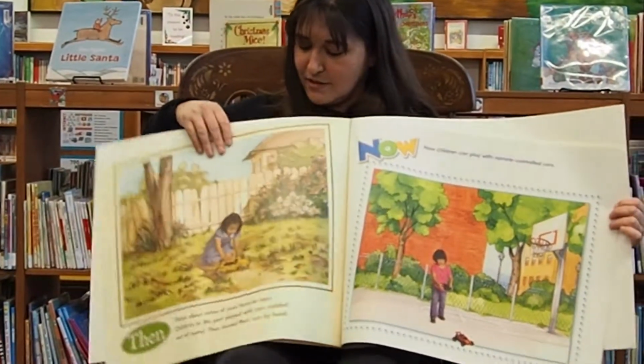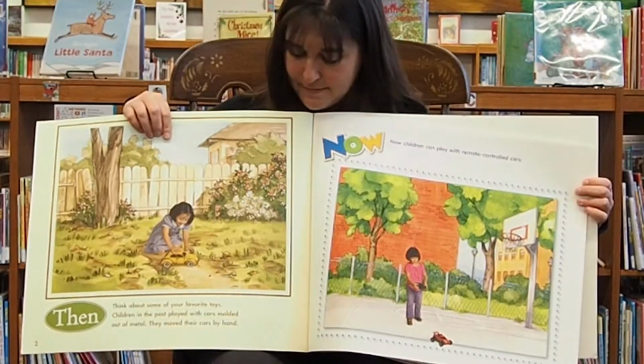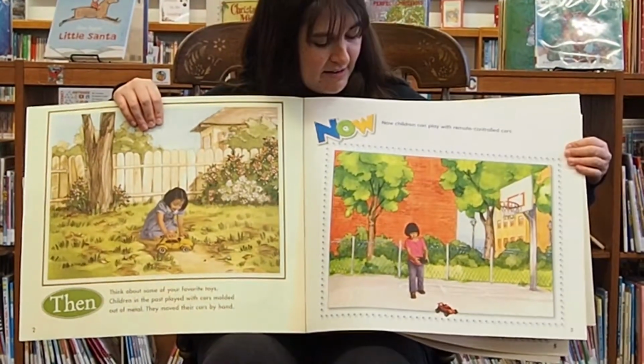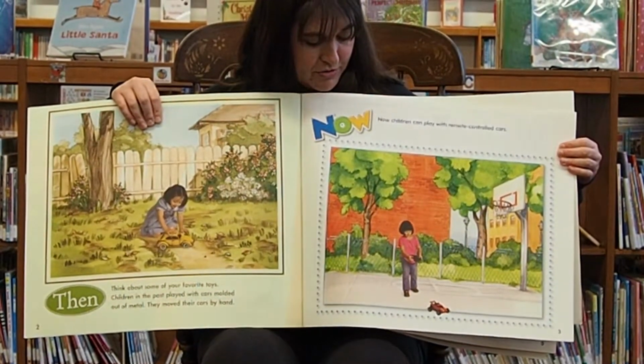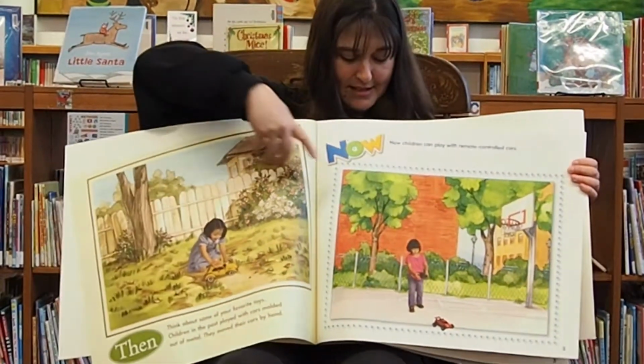Do you know what this little girl is doing? She's playing with a car, right? And now look on this side, the little girl's playing with a remote controlled car. Have you ever seen one of those? This is then, and this is now.